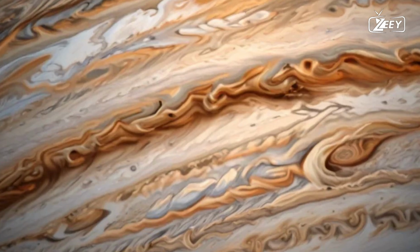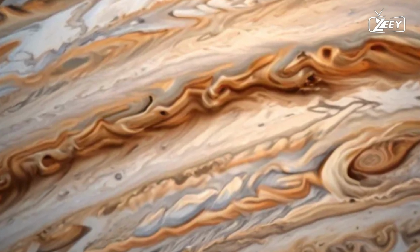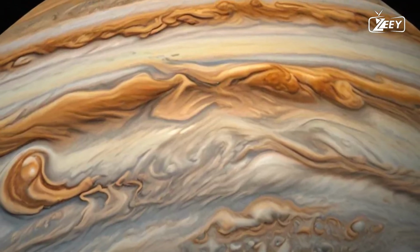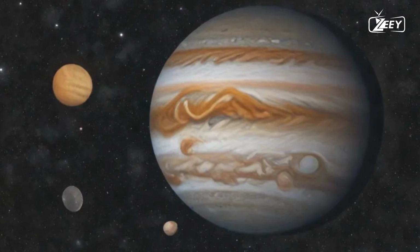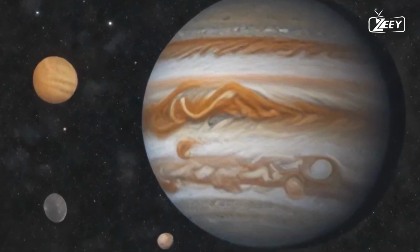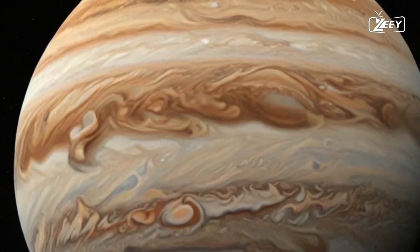Each discovery about Jupiter deepens our understanding of the cosmos and highlights the interconnectedness of all celestial bodies. Jupiter's legacy continues to inspire new generations of scientists and explorers. Its presence in our night sky serves as a reminder of the mysteries that lie beyond our world and the quest for knowledge that drives us to explore the universe.